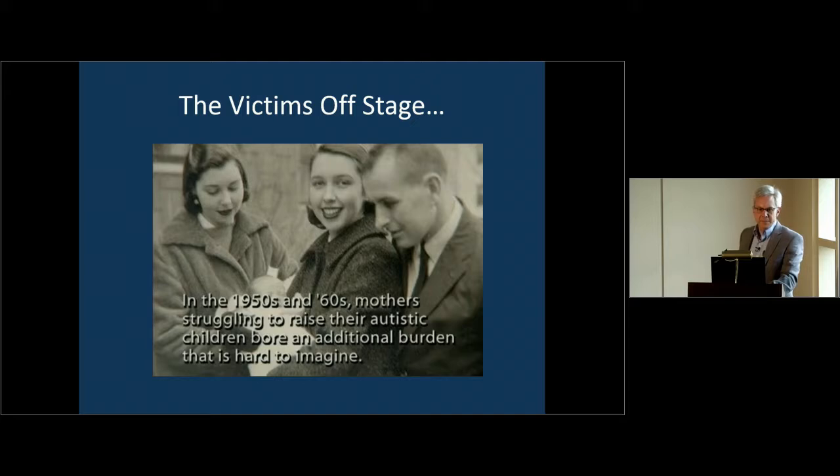A whole generation of mothers are basically stigmatized by this theory. You can get a video called Refrigerator Parents, Refrigerator Mothers, I think it's called, where you see testimonies of women who lived through this experience of being blamed by the medical establishment. It's absolutely horrendous. The legacy of this theory, obviously, is that it went away at some point, but it left a memory of a whole community that remembers being injured by medical professionals. And remember that theme.